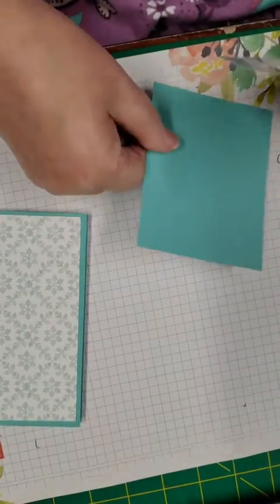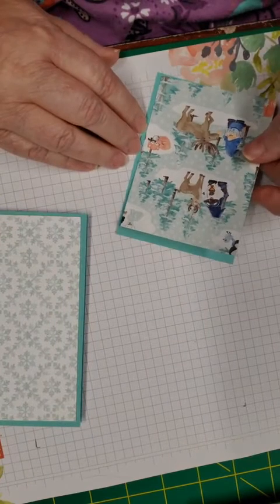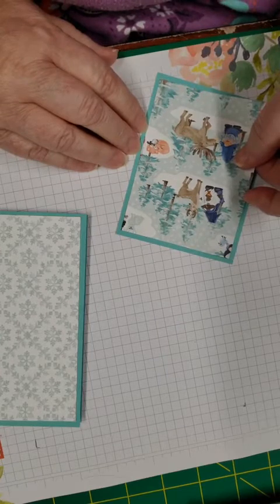And of course, for everybody, I'll have all the pieces cut out, so all they have to do is put it together. It's one of those really easy cards.